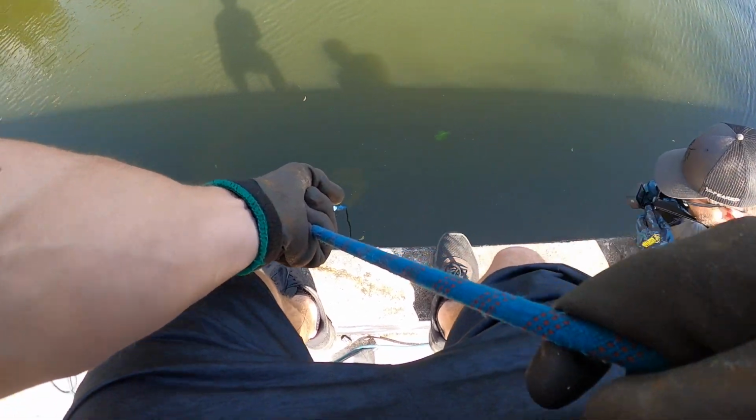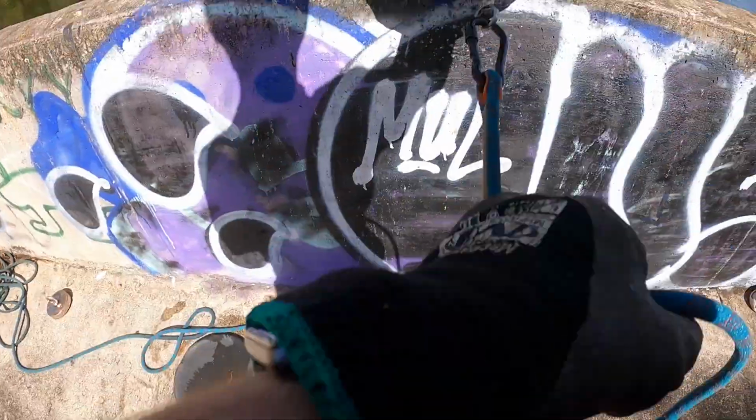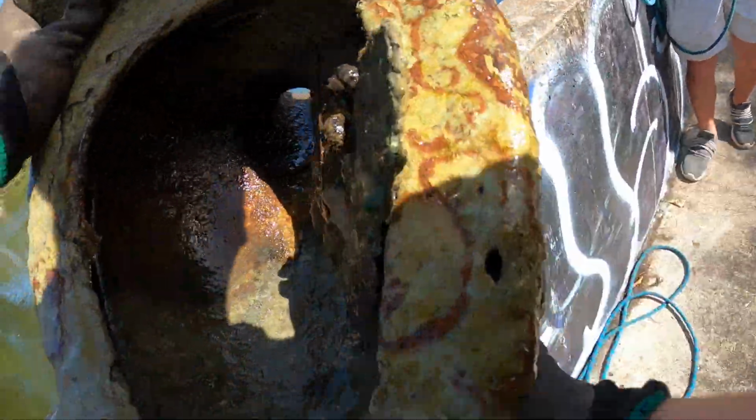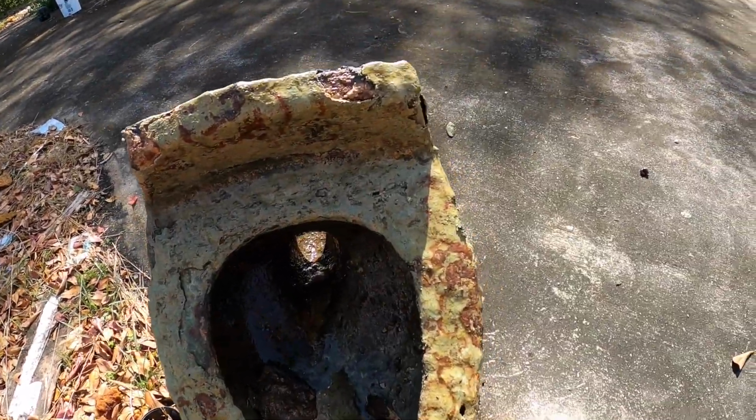Oh, it's coming. Oh, it is so heavy. What is that? Yo! Dude, it's a toilet. It's a toilet. Oh my gosh, it is so heavy. Dude, it's a freaking toilet. It's one of the toilets that would be in the cells. Look at that. Oh man, that is a cell toilet. Oh, it is so heavy.